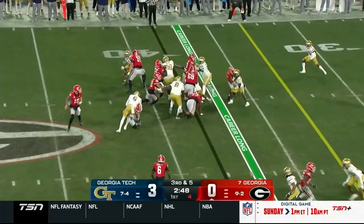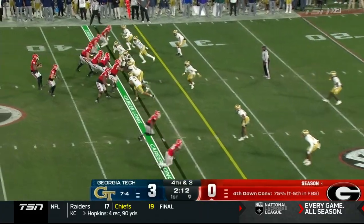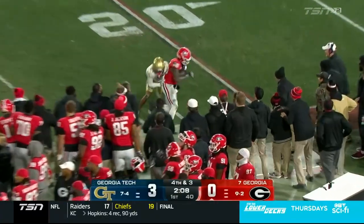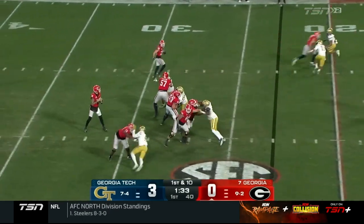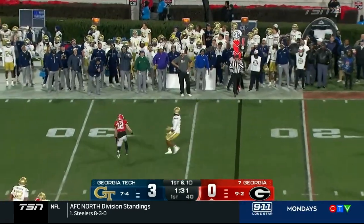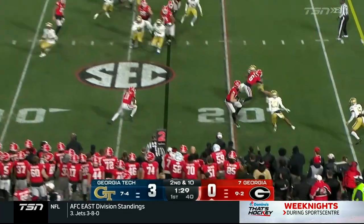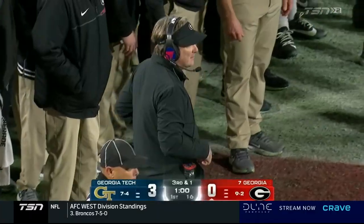3rd and 5. Jones on 4th down. 4th down and 3 for Carson Beck and the Dogs. And an easy pitch and catch. Beck looks left and then goes back to check down. 2nd down. They go with Smith, and Smith lunges ahead. Smith.